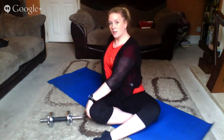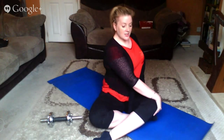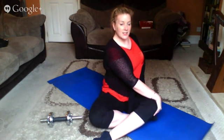Same thing again, pulling in. 1, 2, 3, up to 20. The other side. Twist here. Pulling in. 1, 2, 3, up to 20. Very good. I'm going to move back slightly.